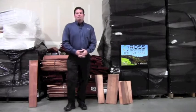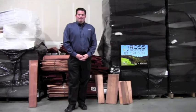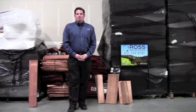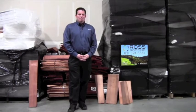Okay, so today we're going to talk a little bit about wood products for the roof. And there seems to be a lot of confusion and concern about wood products lately. So let's just spend a couple minutes talking about them.